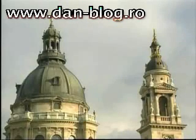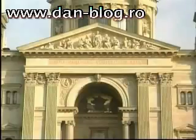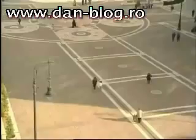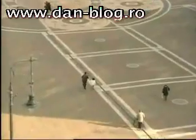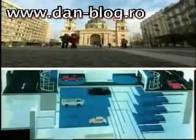Szent István Basilica, right in the center of Budapest. Szent István tér, the beautiful square in front, was being used as a car park, which was rapidly becoming an eyesore. To make it attractive and inviting again, the previously parked cars had to disappear under it.